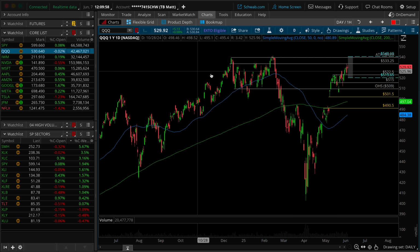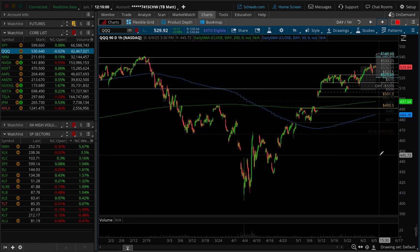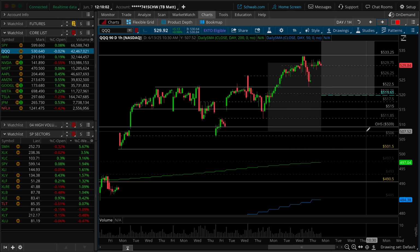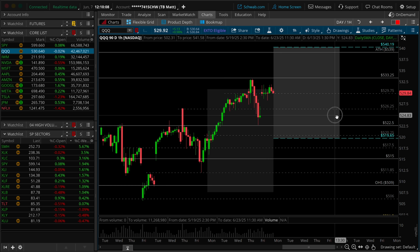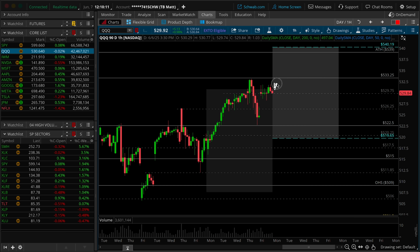To stay on the topic of the NASDAQ, though, let's go down to the hourly time scale. And let's see what we can see here. Some more nuanced levels for the technical traders out there, those who are active on the day time frame. What do we see? So I would certainly be bullish in this consolidation zone here, under 533.25, over 529.75. Break out of the range, bring us to the all-time high.